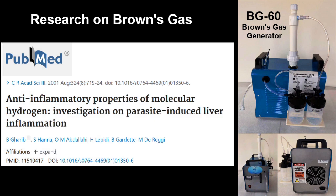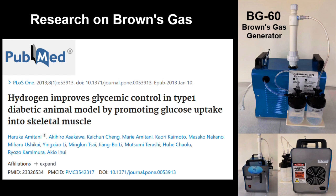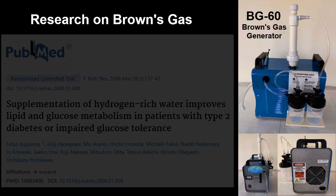Anti-inflammatory properties of molecular hydrogen. Investigation on parasite-induced liver inflammation. Hydrogen improves glycemic control in type 1 diabetic animal model by promoting glucose uptake into skeletal muscle. Supplementation of hydrogen-rich water improves lipid and glucose metabolism in patients with type 2 diabetes or impaired glucose tolerance.